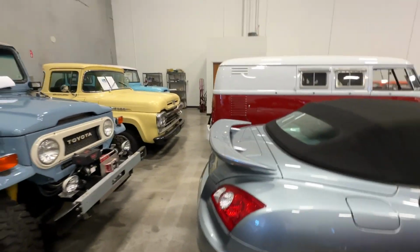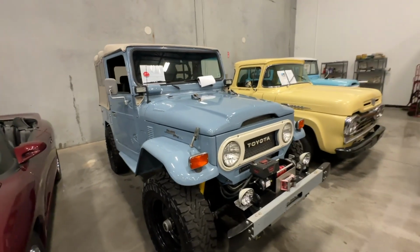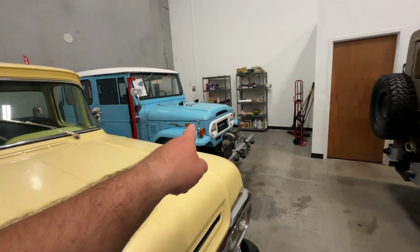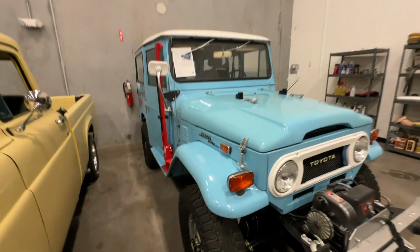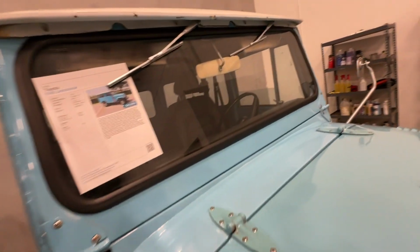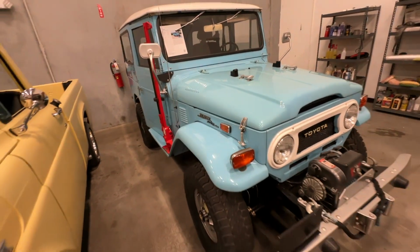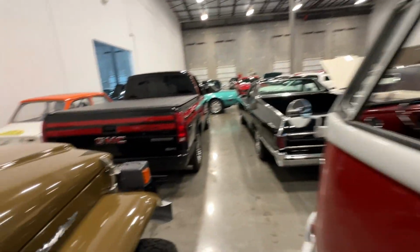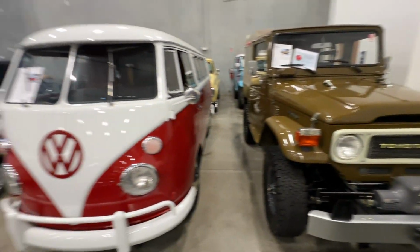But man, look at these 4Runners or Land Cruisers. Where are you gonna find this many Land Cruisers in this kind of condition? I looked at this one earlier. This one's got air conditioning. I think they all have air conditioning in them. And this thing is just unreal. 41,000 for a completely restored Toyota Land Cruiser that you could get in and just drive anywhere. It's unreal. I really want this Volkswagen, but I don't have that money. I wish I did, but look at these things.